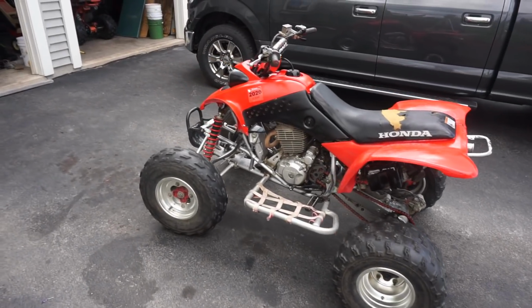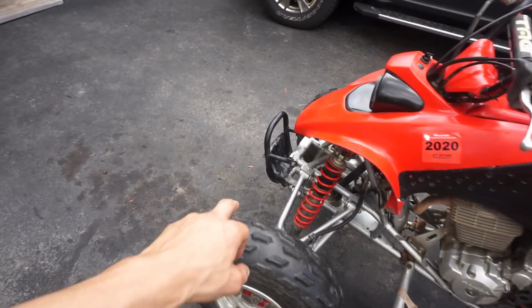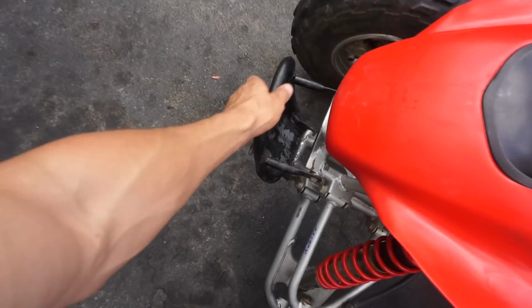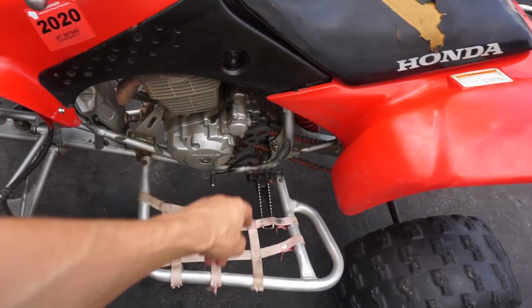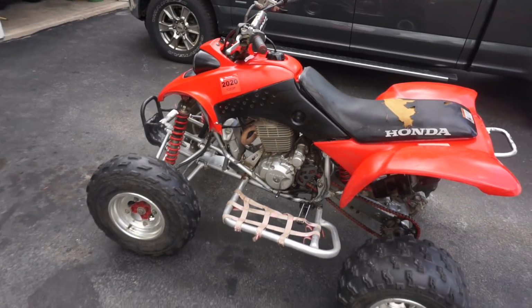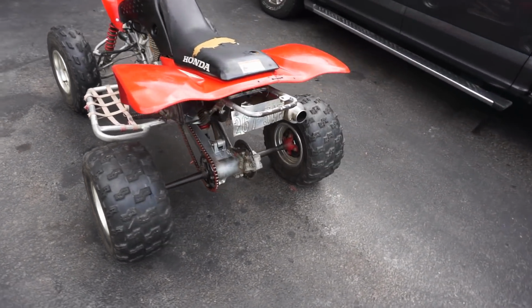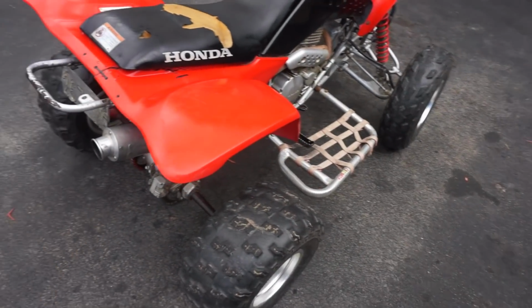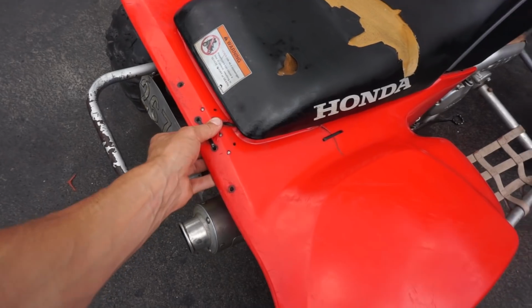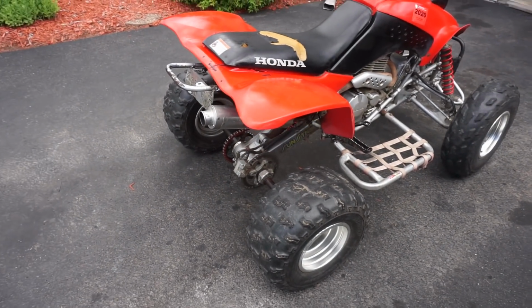Alright guys, it's all cleaned up. Needs a little bit of painting, like up here for the bumper right here, and a couple pieces on the frame, but nothing serious. It's a good looking quad, and it looks like it's been well taken care of, besides the seat cover and the little rip in the plastics right here. But once we get this plastic welded, that should be all good to go.